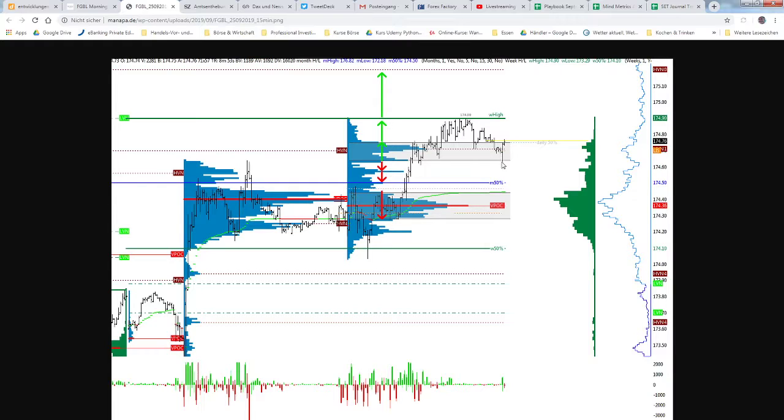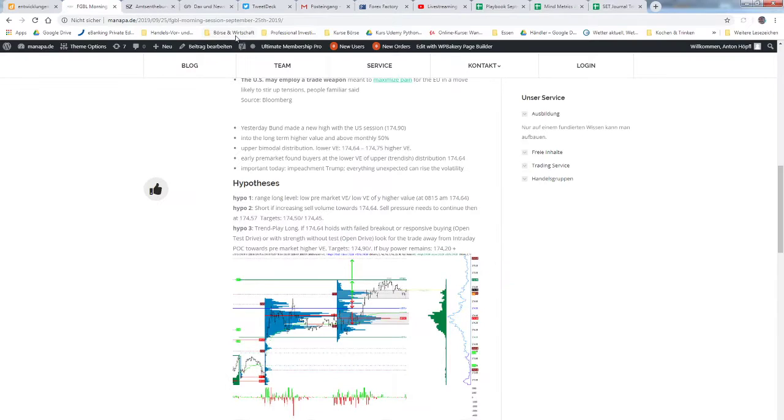Either go in here with a failed breakout if it fails, or with responsive buying, or if it's an open test, open drive. We don't want to see a little pullback here at the moment, to get out of this area with initiative. Then we buy towards this higher volume edge of the pre-market. And here the target area number 1 with the weekly high, built in the overnight session, the 174.90, so also the overnight high. All right, perfect.